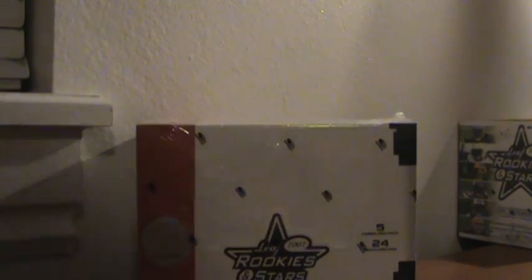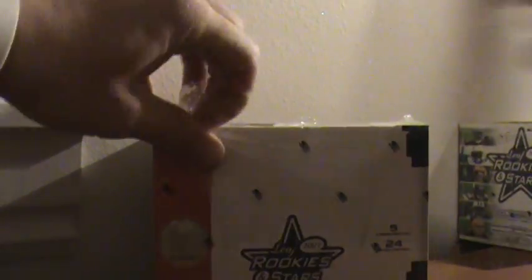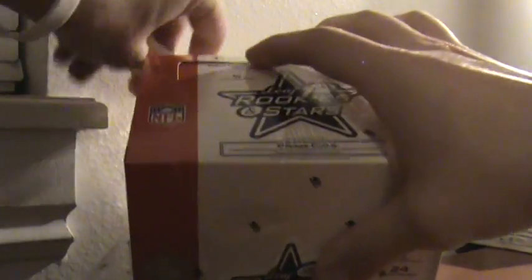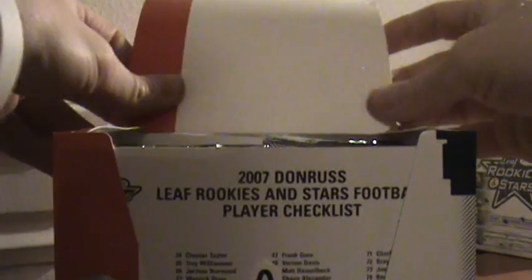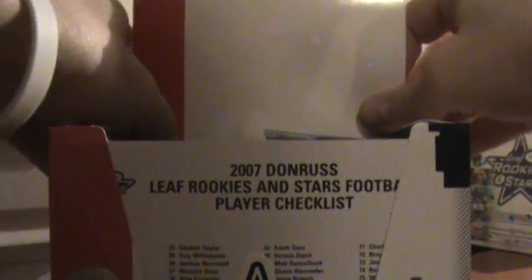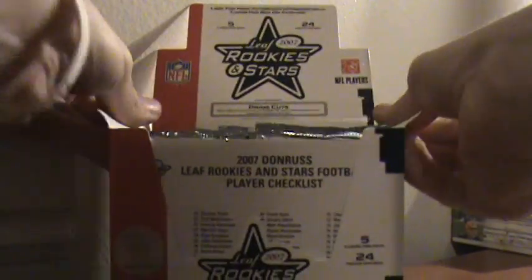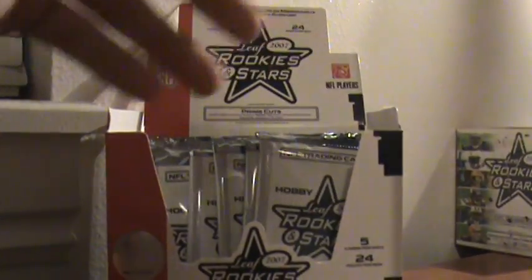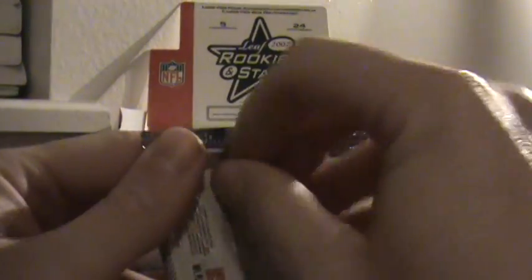All right, guys, we're going to do box three here real quick. Well, not real quick, but probably in about 8 or 9 minutes. Still looking for that first autograph that we can actually take a look at instead of a redemption. So here we go, pack one.